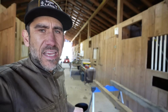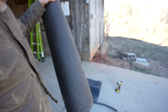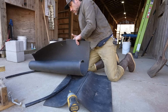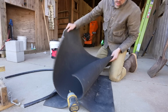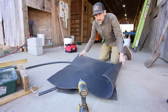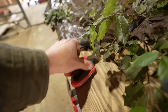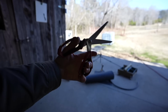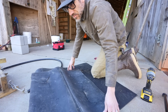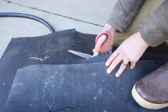Something I've learned in the past year is buy more than what you need because you might need it later. Like this, I didn't think I would need it. You would think that piece of rubber would last more than a year. That might be good. I don't even think it needs to be cut. Well, this is cut right there. I probably should cut that. This rubber is just from Tractor Supply. And a heavy duty scissors.